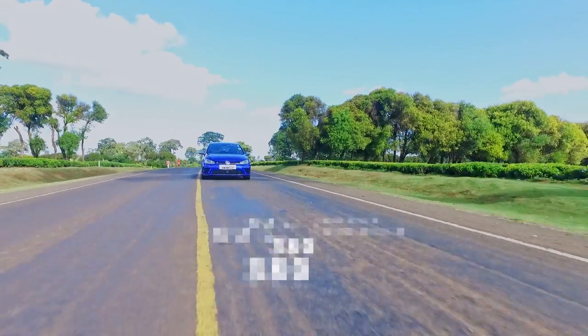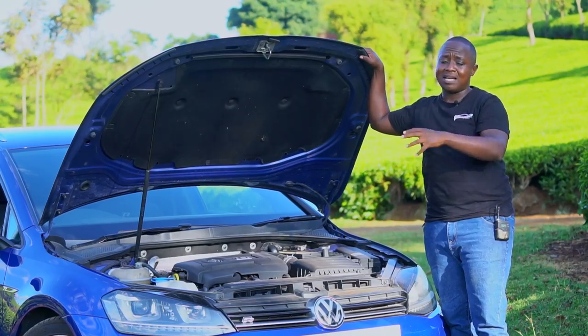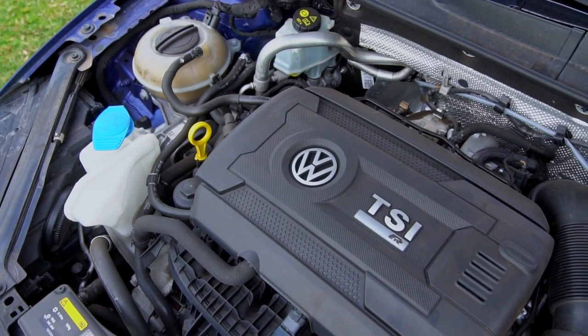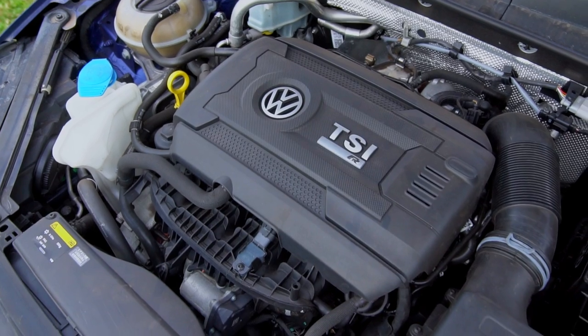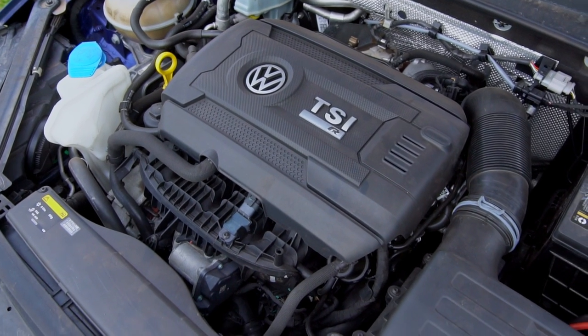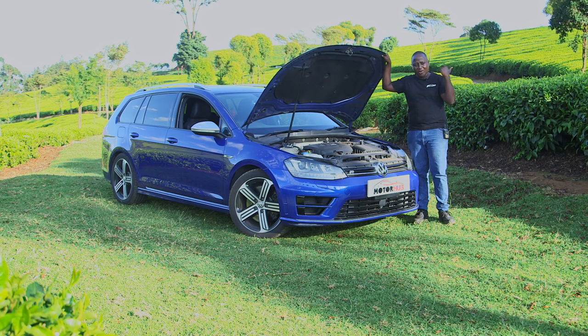Now the difference between this one and the one on the GTI is that this one has a modified cylinder head, different valve springs, different valves, and also modified exhaust valves. You also have modified pistons on this so that it's able to push higher power outputs reliably.